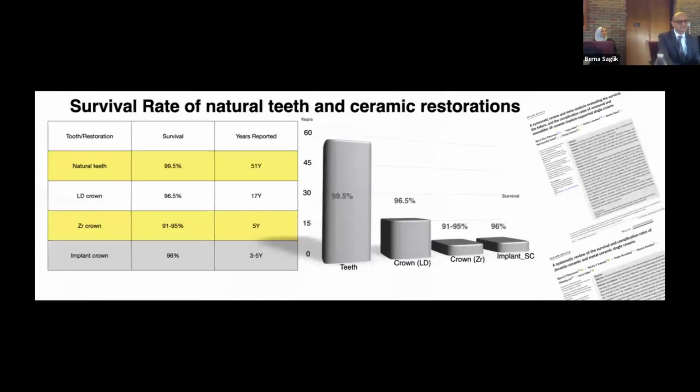So let's talk about something else very quickly: survival rate. Why does your enamel last so long and my ceramic doesn't last long? Why does somebody get a central incisor when they're 6 or 7 years old, and I see them at 78 years old, with a little bit of chipping here and there, but it's still there? If the ceramic works for 20 years, I will be more than happy. Why is that?